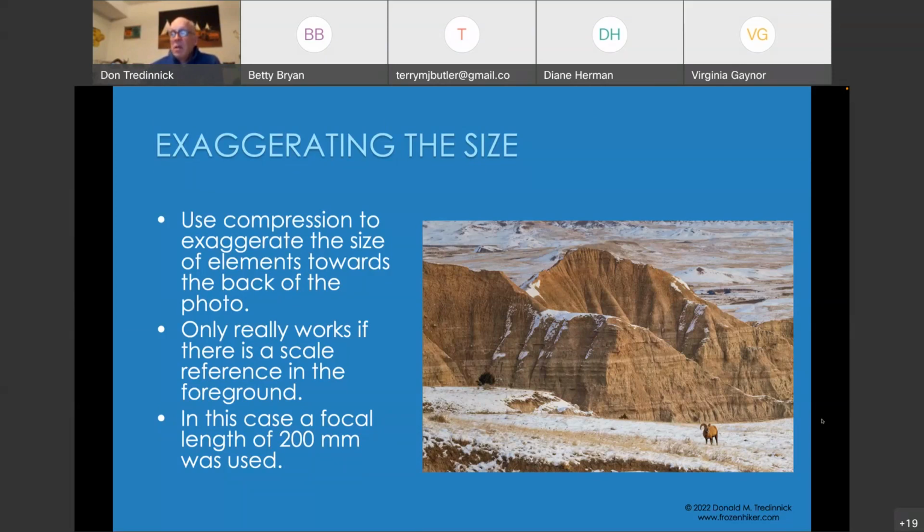So in this case, I used a 200 millimeter lens, not to get a nice close-up of the bighorn sheep, that's actually not what I wanted. I was going for something along the lines of what you see in a lot of Art Wolfe's photos, having that animal be more of a reference and help give a sense of scale, even though I did exaggerate the scale quite a bit. If you went to the spot and looked at it, you'd say, oh, that's really not what it looked like in the photo. Those formations in the background seemed a lot bigger in the picture.